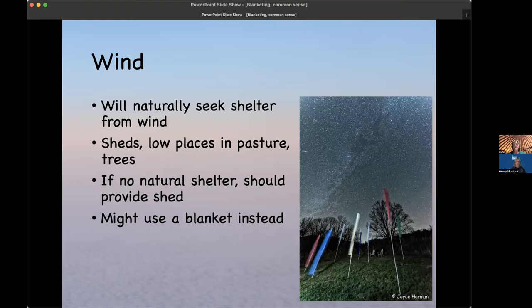And watch where they hang out in the cold, wet weather, because that's when they really need the shelter. And make sure the sun doesn't beat into it in the summertime, because they also want shelter from the sun and the shade to keep the flies down.